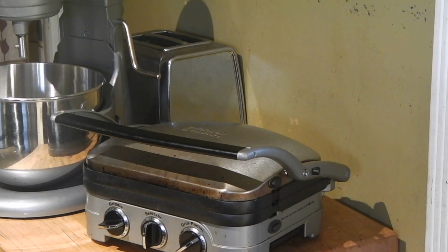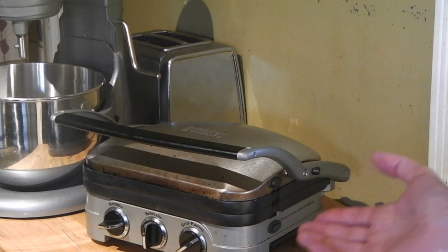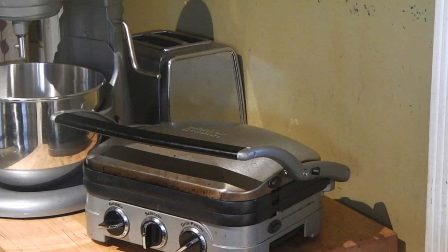So how does it save me money? Well, I guess because I didn't pay for it up front. I don't remember how much the plates were. They might have been $60 or $70. But even for the cost of the machine, we've been eating at home a whole lot more because of it, and we're eating healthier foods.